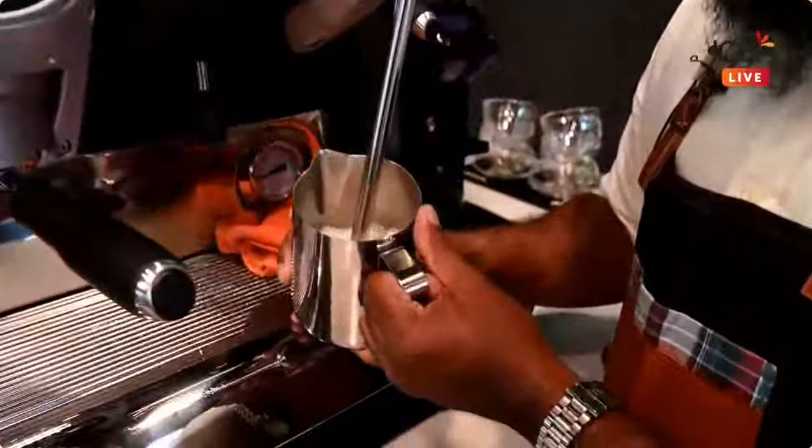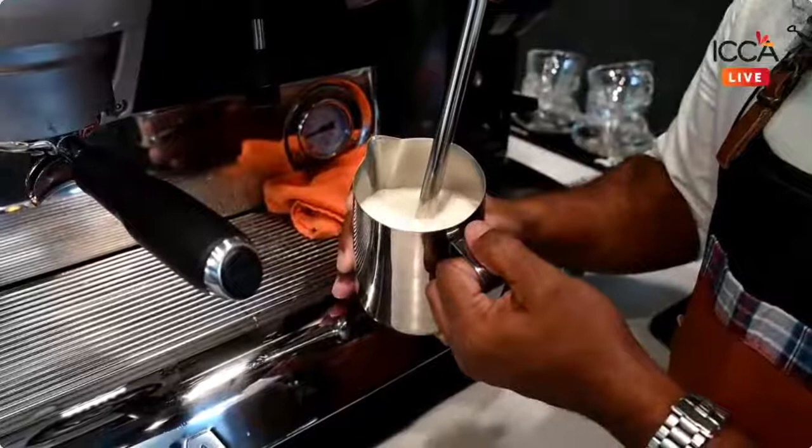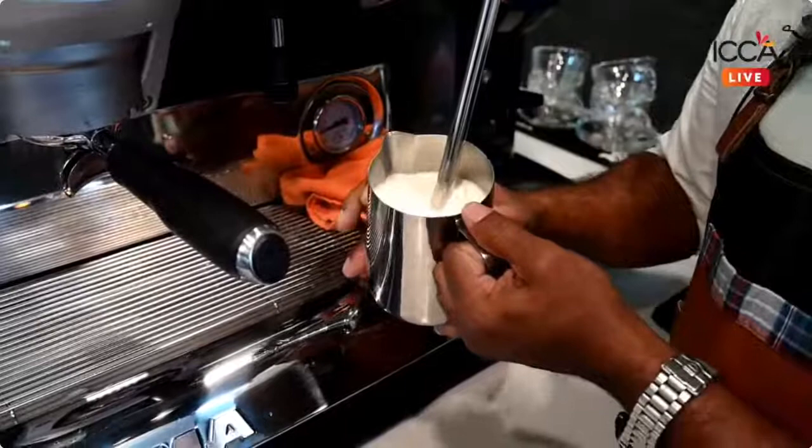So when you're frothing, what you want to hear is that chirping sound. That means you're adding enough air inside the milk. To get that right froth, when the milk starts coming up, what you do is slightly take the jug down. But make sure you don't upset your milk.